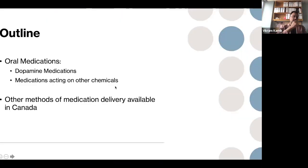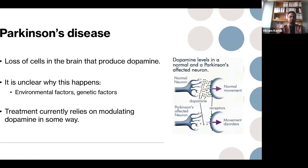So like I said, we'll start off with a discussion around oral medications, some that act on dopamine and some that act on other chemicals in the brain. And then what we'll do is we'll also discuss other medication delivery options that are available in Canada.